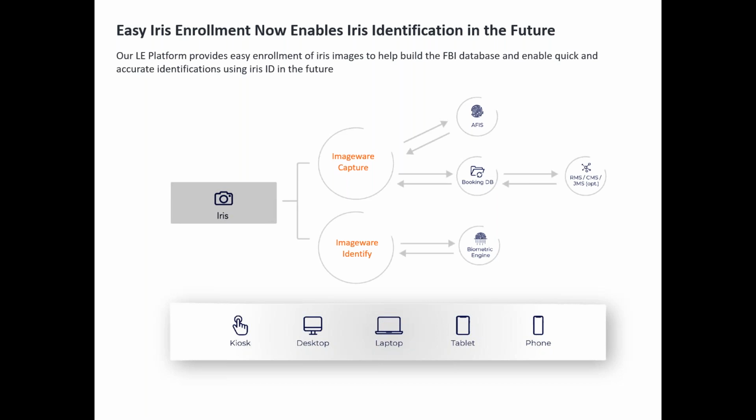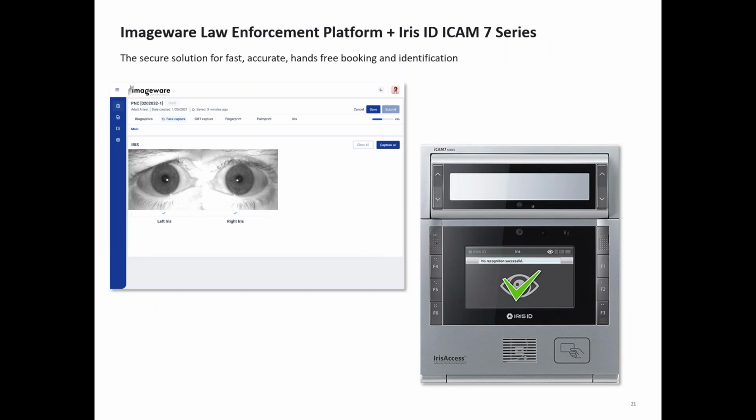So Shauna, let's go to the next slide, where I've got just a simple representation of ImageWare's new screens for booking, where we just show that the booking process with biometric, with iris images, shows up as a simple image component of a booking record. And of course, we've done that in conjunction with the TIMS ICAM 7 series device. I highly recommend these devices.